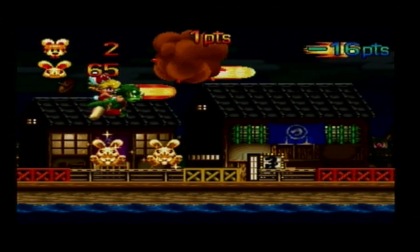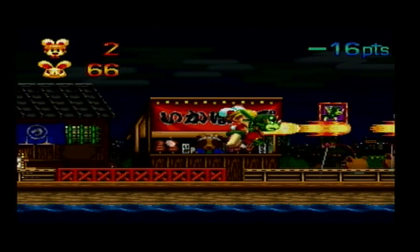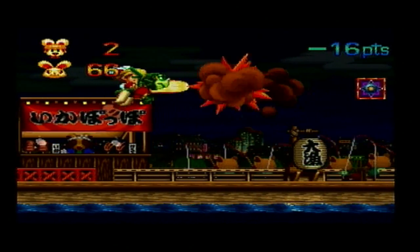That did make me laugh. Just in case you didn't know what it was that he was throwing at you, he's actually telling you. That's another good thing about the game as well. The speech, the sound is great.